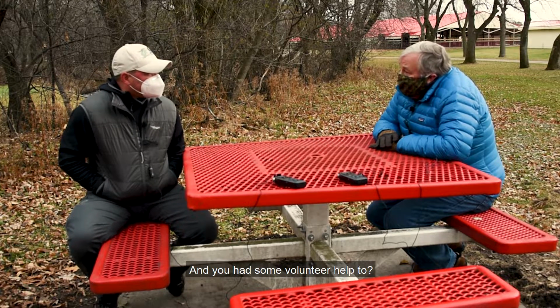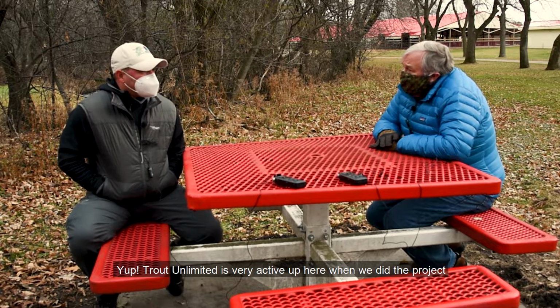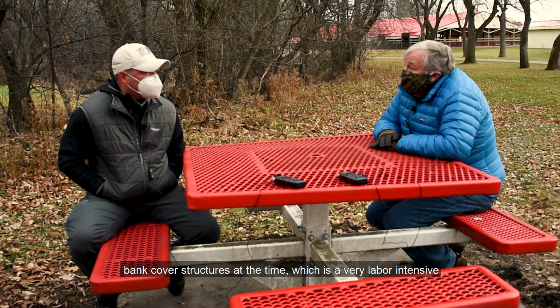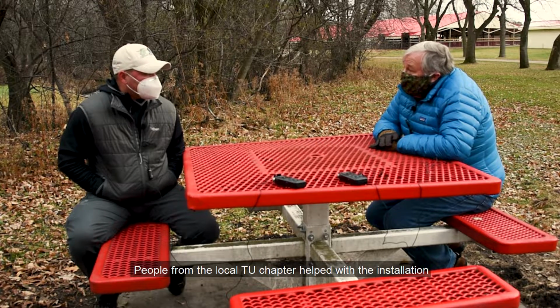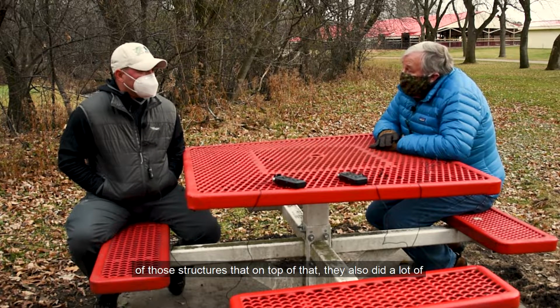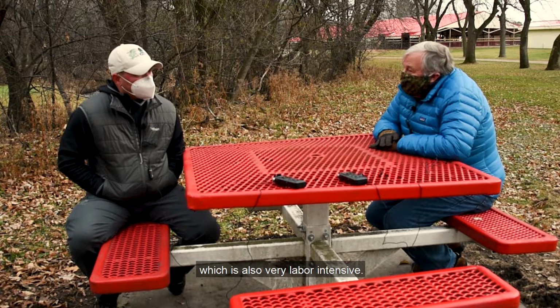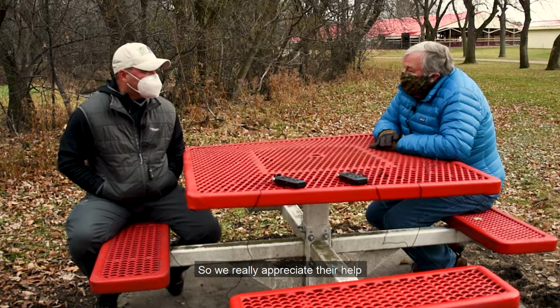And you had some volunteer help too? Yep, Trout Unlimited is very active up here when we did the project. We put about 50 structures in the stream. They're called bank cover structures, which is very labor intensive. The group from the local Trout Unlimited chapter helped with the installation of those structures. And then on top of that, they also did a lot of work days like seeding, mulching, raking, things like that, which is also very labor intensive. So we really appreciated their help.